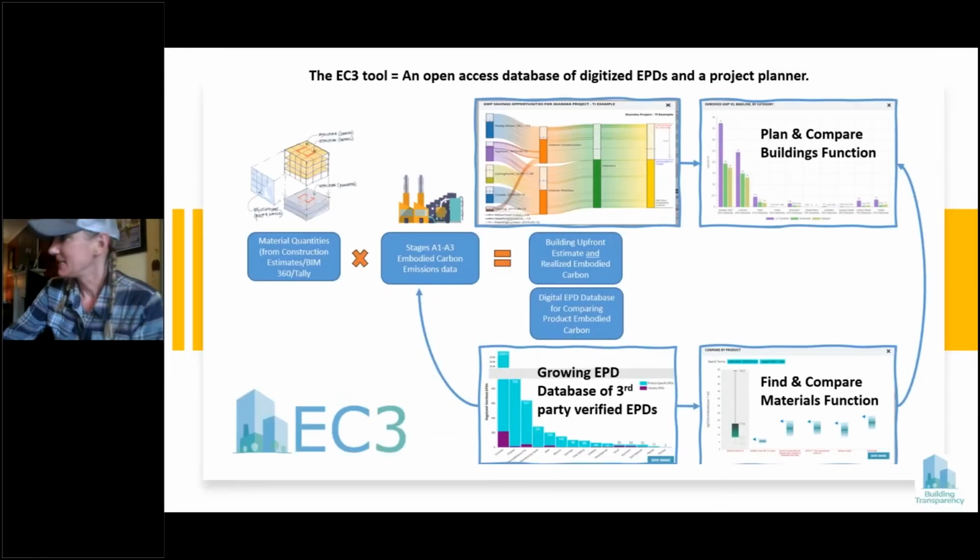So to dig into EC3, it really is a carbon estimating tool and a specification and procurement tool. There are two components to it that I'll get into, but if you think about it through the lens of a carbon estimator, we're taking material quantities out of construction estimates, BIM or Tally, and multiplying it by a kilogram of CO2 per unit of material, very similar to how we take quantities and multiply that by a cost per unit for cost estimating.